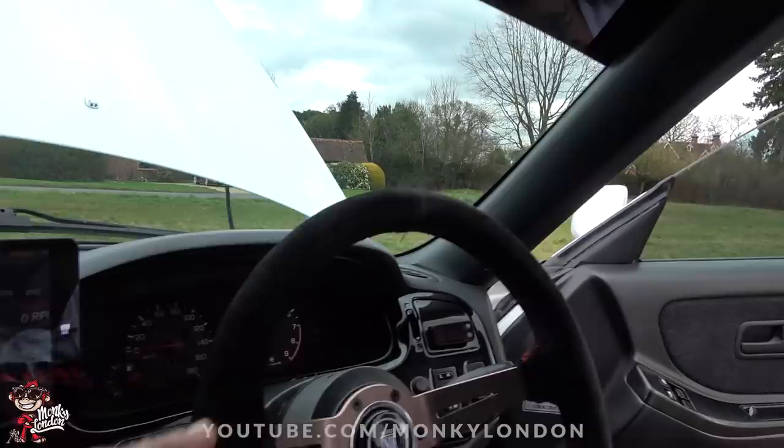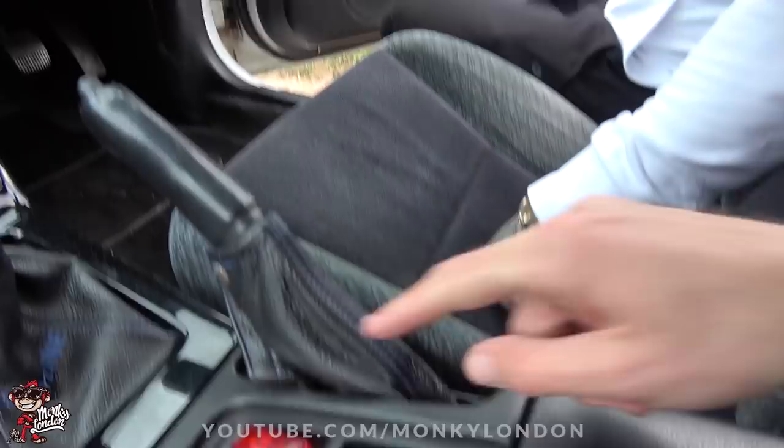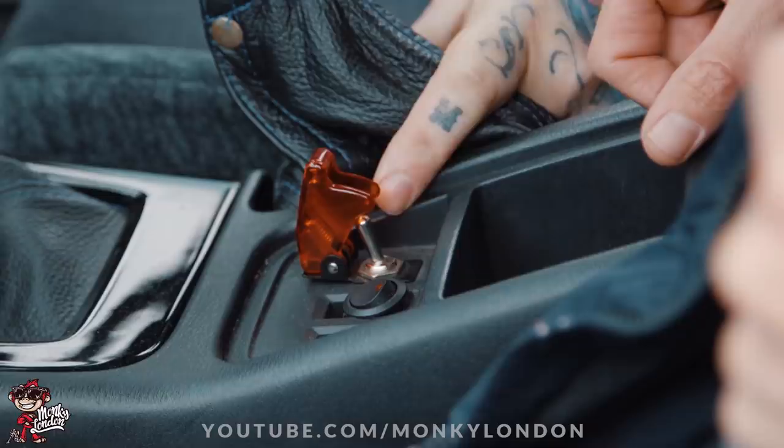And what on earth is that? Because that looks cool. Obviously low map, and then you switch it to your high map. Ah, that's to do high and low boost. Yeah, that's cool. It's like a sort of fighter plane toggle switch. I love that, man. That's cool.